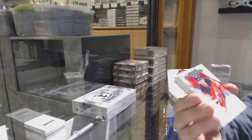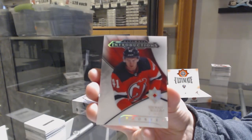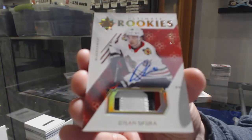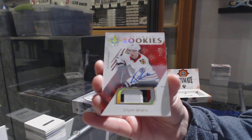We've got an introductions for the New Jersey Devils, Michael McLeod. We've got a rookie patch auto, number 99 for the Chicago Blackhawks, Dylan Sikura.